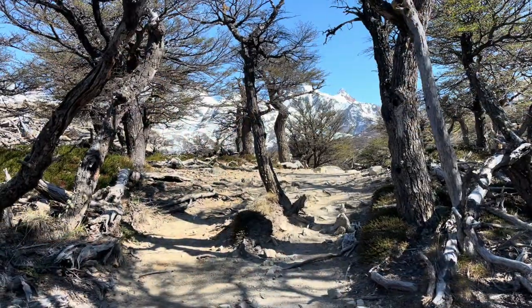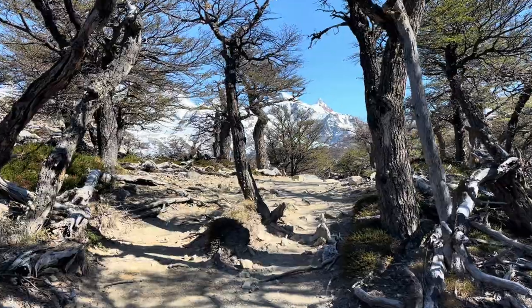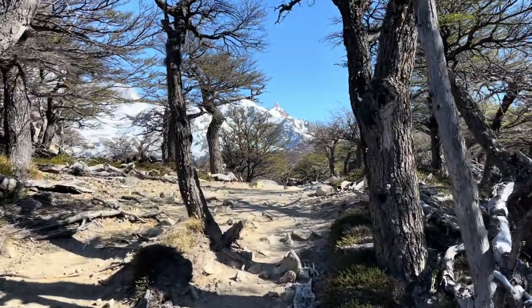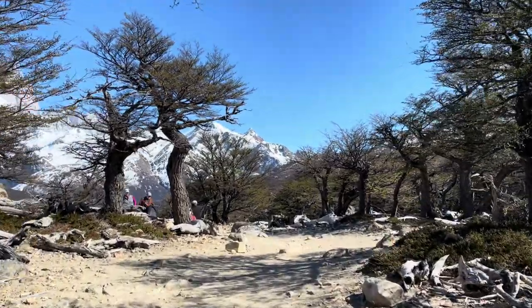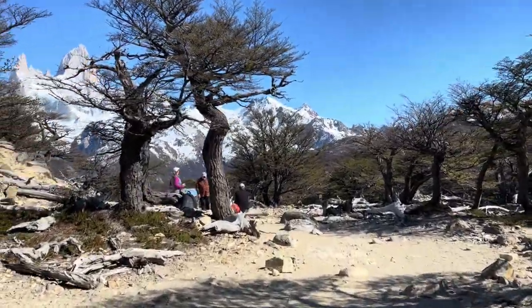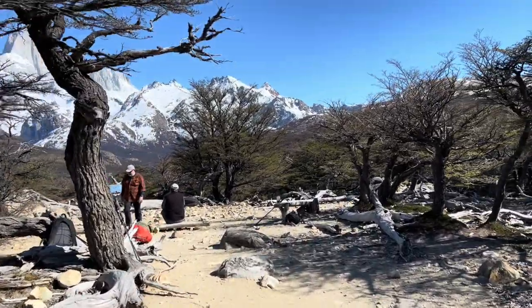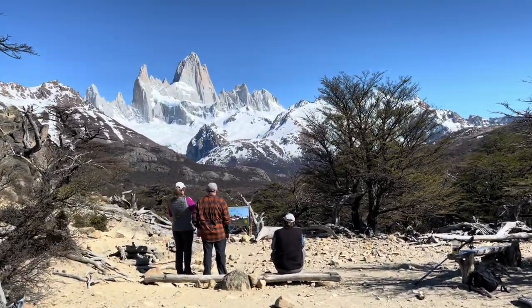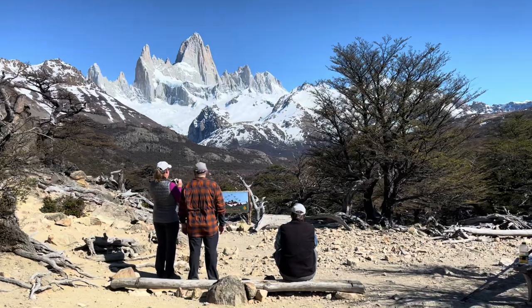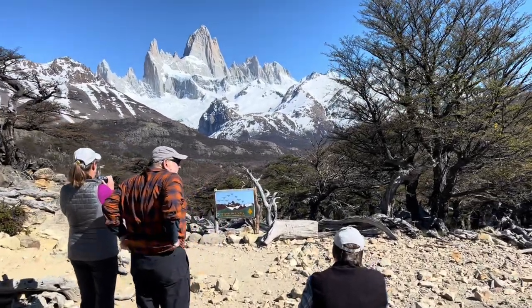Let me turn the camera around and show you where we're going. Let's see, it's Monday the 23rd of October and we're hiking up towards the base of Mount Fitz Roy and Glaciers National Park in Argentina. And look at this viewpoint. I think that sets the standard for viewpoints.